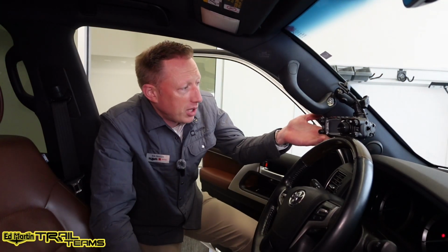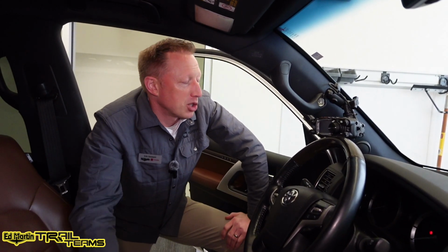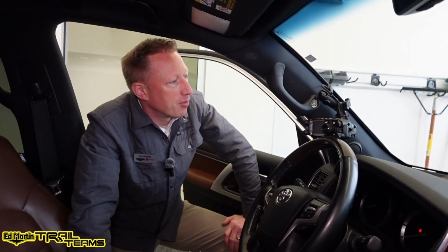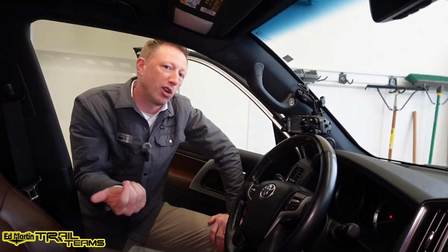Okay, and then for communications, we have a Yaesu FTM-500D. This is a ham radio, which of course you can use for GMRS as well. This does have the MARS mod, so you can simultaneously transmit on both bands. It's already been modified from Ham Radio Outlet. It's a 50-watt ham radio. The actual radio itself is mounted underneath the passenger seat.